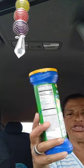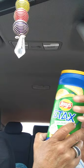So, you guys, with that note, I have a Dollar Tree car haul for you guys. Let me get started first of all, okay? First bag. My first bag I have, I'm going to take that handicap sign down, you can't see. I have Lay's potato chips. My son loves this kind.